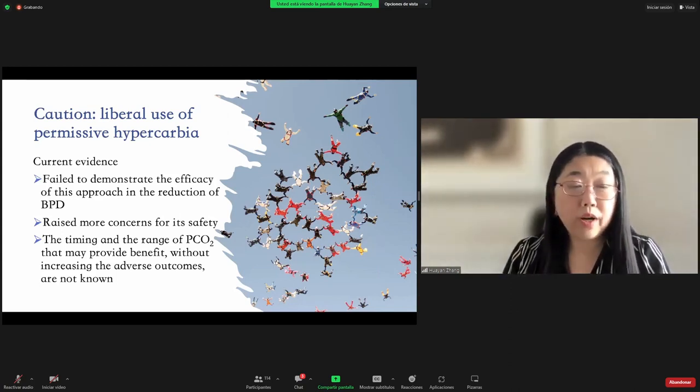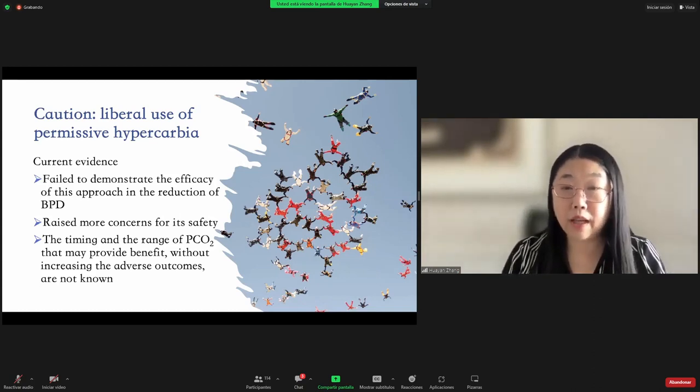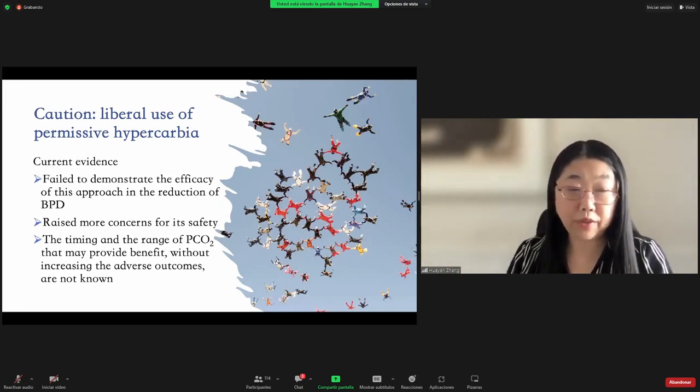We therefore really caution against the overly zealous use of permissive hypercarbia, because the benefit is not really demonstrated and the safety profile is not totally established.